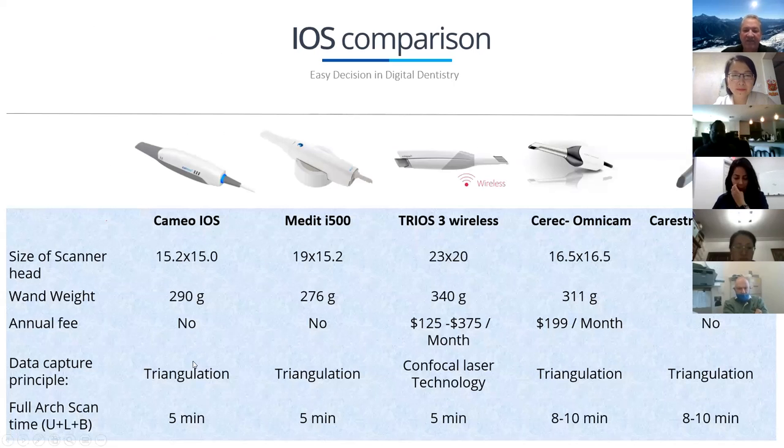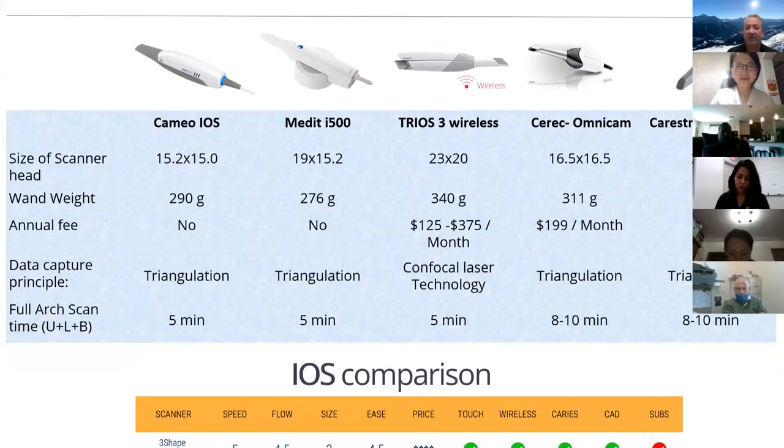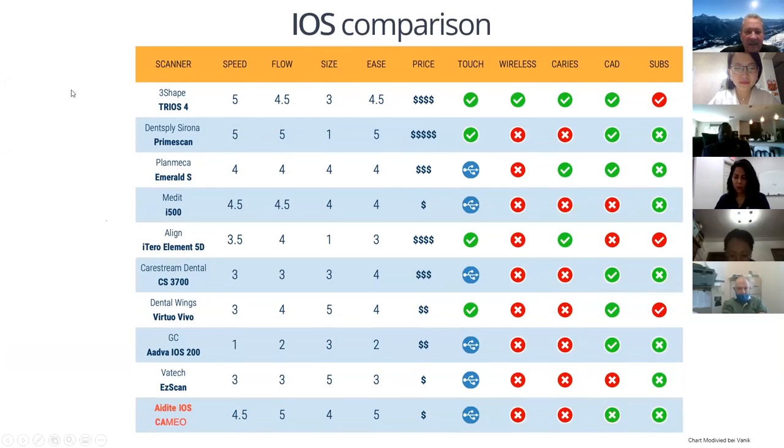All the scanners have very similar technology, the triangulation technology. That's why I say all the scanners are very, very good. Plus or minus, the weights of all of them are very similar. So at the end of the day, it really comes down to what the cost of the scanner is going to be. I saw this on the internet and compared it. They were saying the speed of the Trios is very fast, and it's true, the Trios 4 is very fast. The iOS from Cameo is just a little bit slower, not a big thing. People say PrimeScan is very fast. There is no big difference.